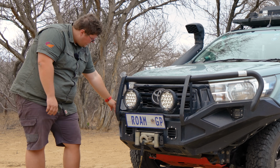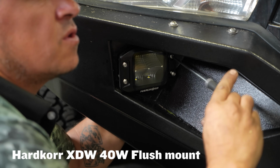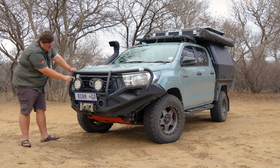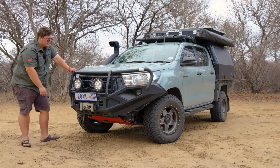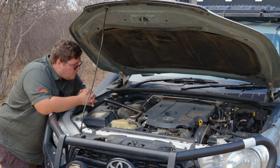We have upgraded a few things on it over the years. So in here we've got Hardkorr spotlights in those little square cube lights. We've got Hardkorr, the BZR-180Xs on here, also very nice, big upgrade from what I had on here before. Engine bay wise, still all pretty simple.